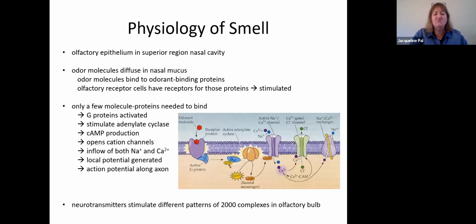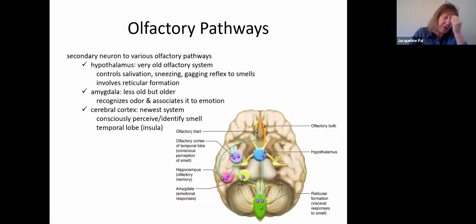And so there are like 2,000 different complexes that can happen because there's a multitude of odorants. So from there, we're going to continue. That secondary axon is going to continue to the various olfactory pathways. And so I'm going to talk about the three most important ones.